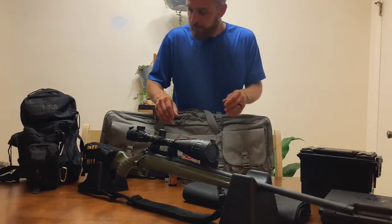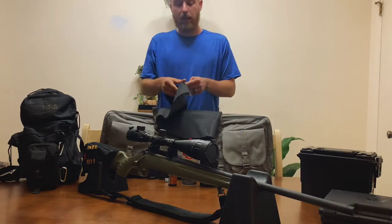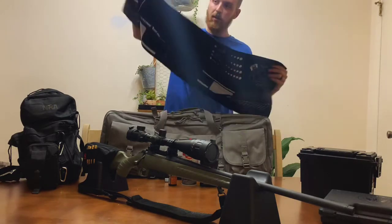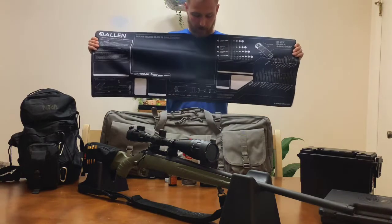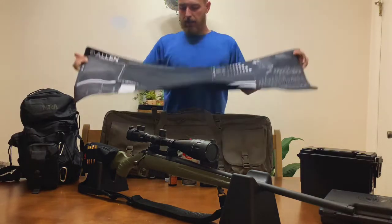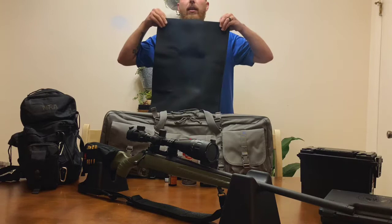Next thing, and then we're going to go into the bag because the bag's the most important part, but go out, get yourself a cleaning pad, a working pad, whatever you want to call it. Go out and get yourself one of these. Get yourself a long enough one that you can lay a rifle on it, or whatever. And it doesn't have to be anything special. You can just take a blanket, a towel, it doesn't matter. Just always remember to bring something with.